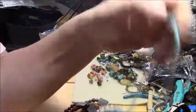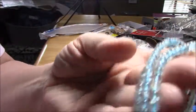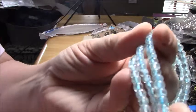And here's some more druk beads. Now this one actually has a clasp. The other ones did not. It's a nice stainless clasp. And these appear to be glass with a blue thread through them. They appear to be clear with the blue thread.